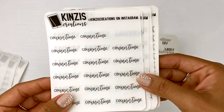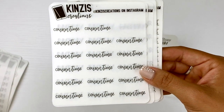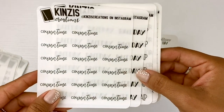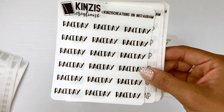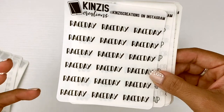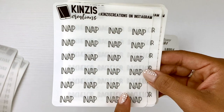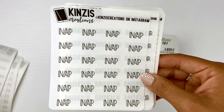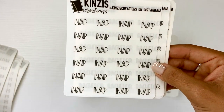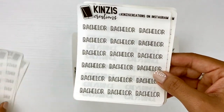Cousin time, because when I go down to hang out with the family, I'm always with my cousins. And yes, I have family time scripts, but I like to specify it. So I have cousin time, race day for when I have my races. Instead of just using a run script, I want to mark it as an actual race. Nap, which she does have in her shop as well, but I just did the custom one because when I purchased, her new releases weren't quite up yet. But customs are the same price as the stickers already in her shop, so I just put this as a custom.